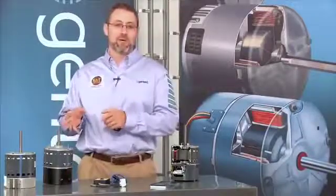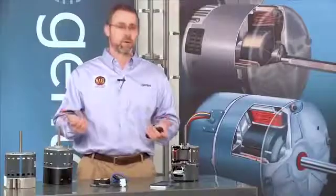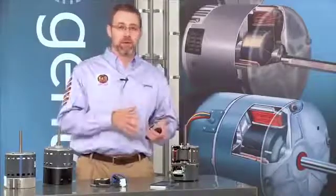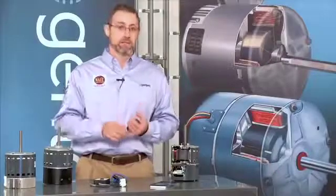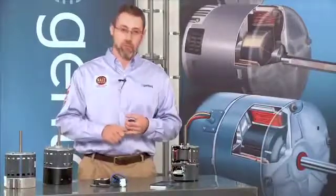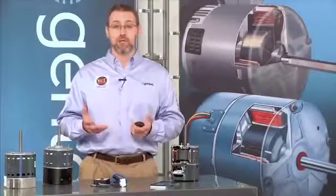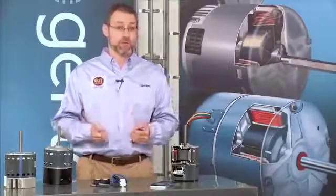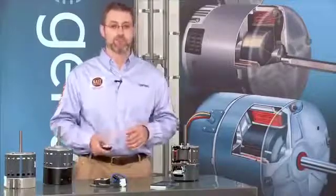It also can reduce the downtime or system repairs. So how can a motor do that? Well, if you have proper airflow across your heat exchanger and your evaporator, you're going to have less limit failures, you're going to have less frozen coils, you're going to have less service calls, which means you're also going to have less expensive equipment failures like your failed heat exchangers and your failed compressors.